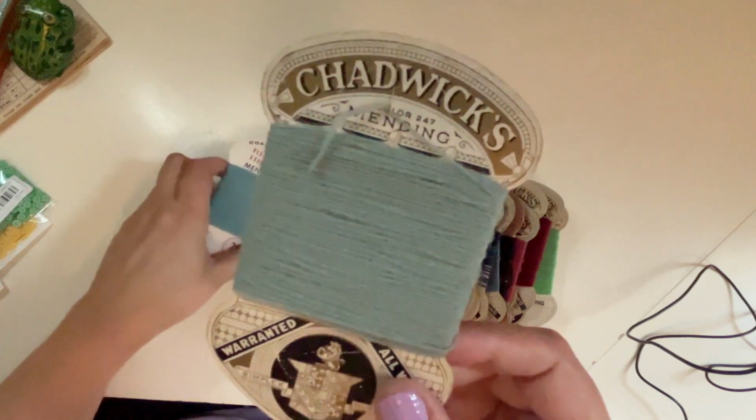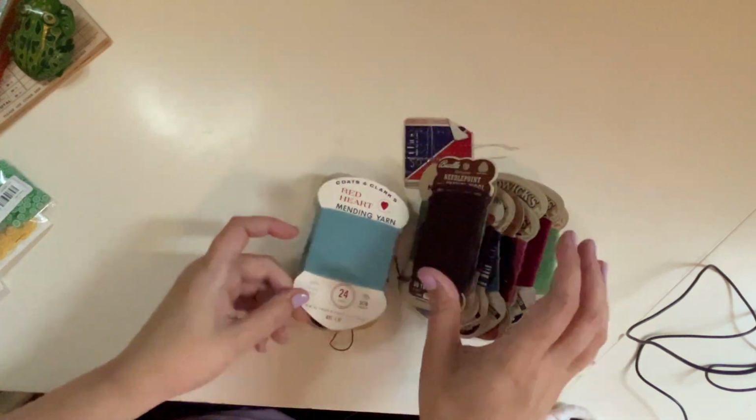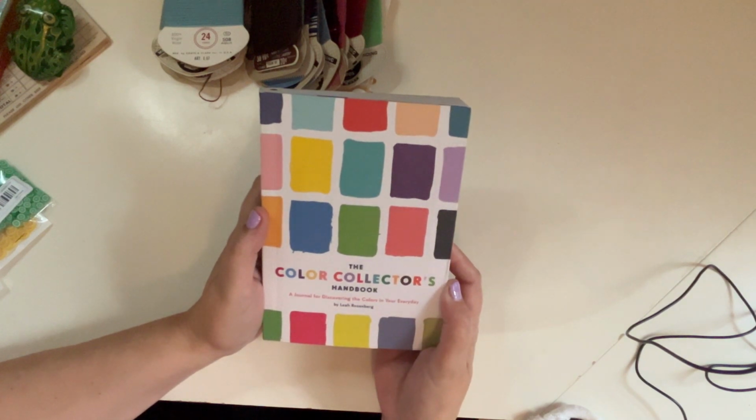I think that they were a dollar. So that was a great price. So pretty. And I think that was all that I got from the estate sale other than the books I showed you the other day. So Meg on Chasing Retro had a video showing all the books that she recommended. And one of them was the Color Collector's Handbook. And I just fell in love with it. I found it on eBay for a great price, so I bought it.